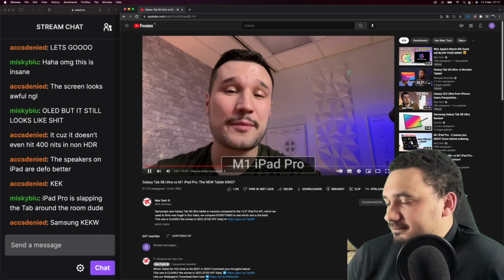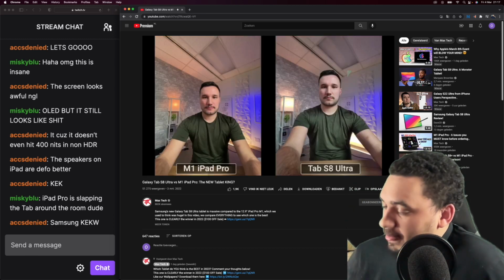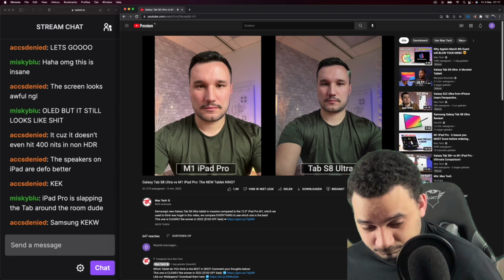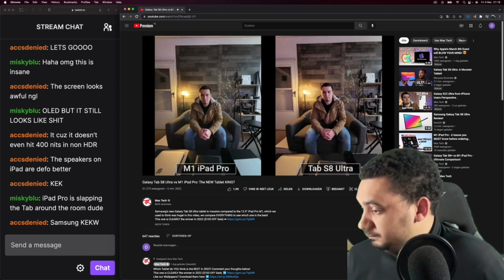So go ahead and let me know which one looked better and which one sounded better down in the comment section. Now, as far as the cameras, here are photos using the front-facing selfie cameras. Go ahead and let me know if you can really tell if that digital crop on the iPad makes a big difference. And here's some comparison shots from the regular 1X camera, as well as the ultrawide.